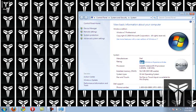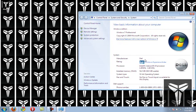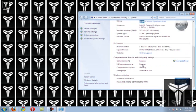As you can see, this is the only way I know how to do it, is go into your system. Mine says Windows 7 Professional. The manufacturer is Dell. My rating is 1.0 because of the graphics. I have the Intel Celeron processor, 1.6 gigahertz. This is actually the wrong RAM installed. I don't know why. I need to get the driver for the RAM. And you can see system type, 32-bit operating system.